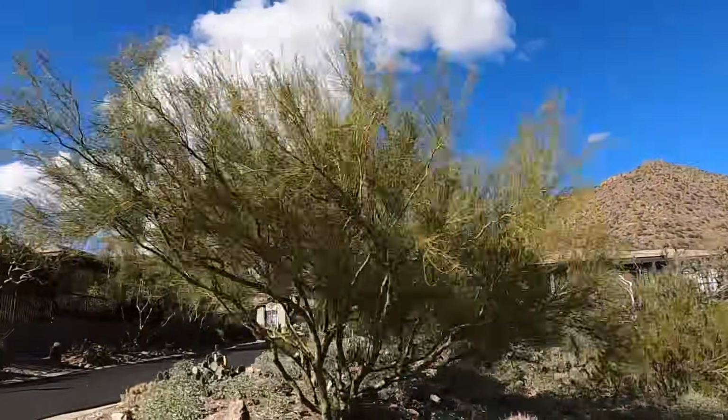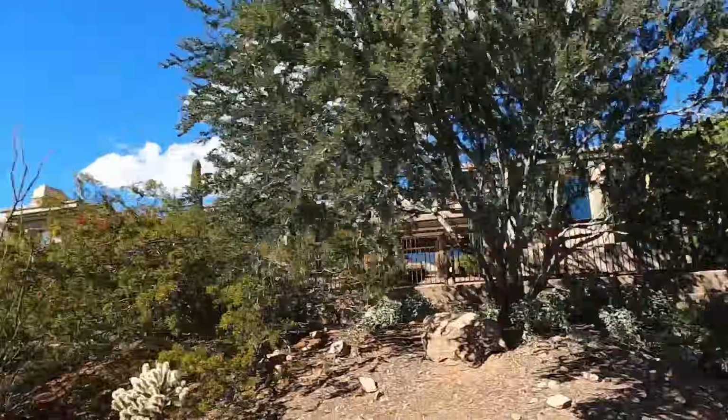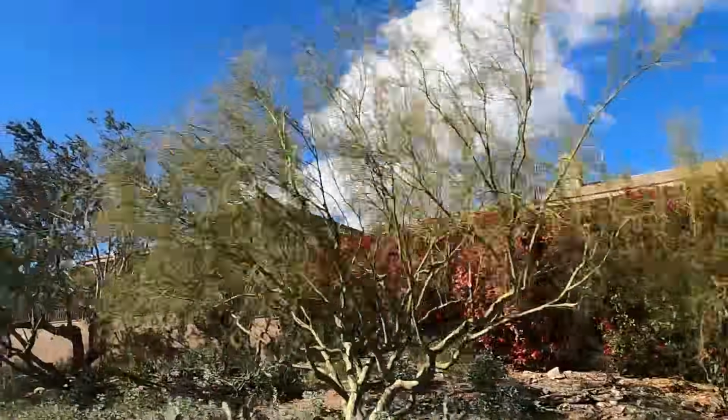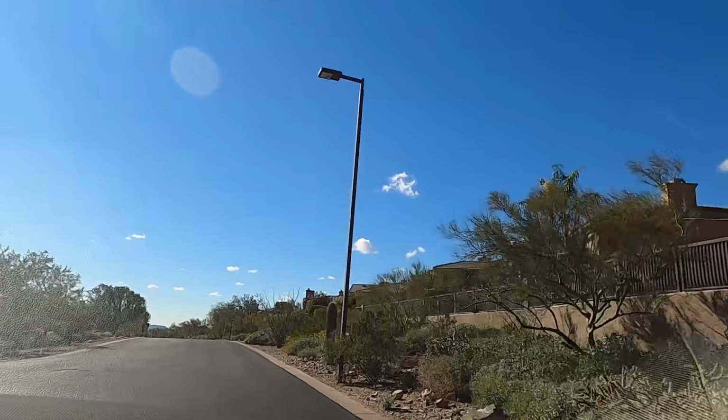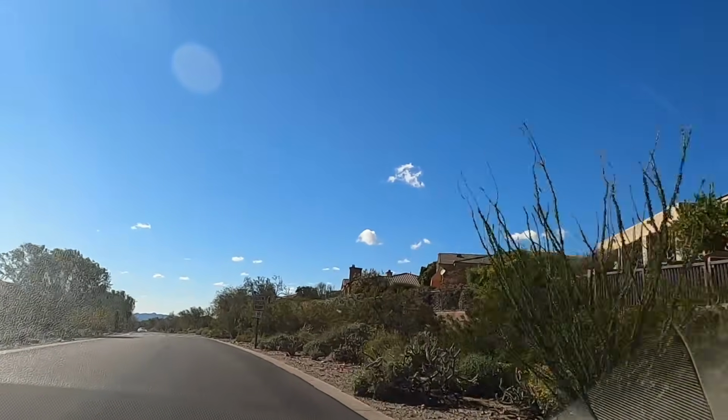Again, Scottsdale Mountain is a guard-gated community, and it's one that people just don't know much about, honestly. It's kind of tucked away here at the base of the McDowell Mountain Range, and so people just don't know about it too much.